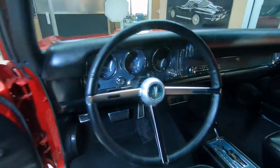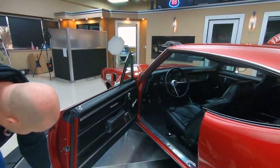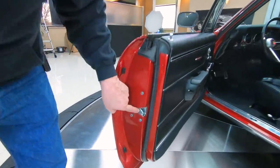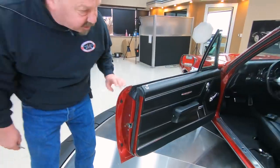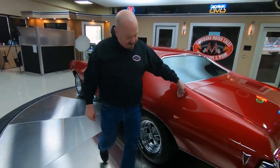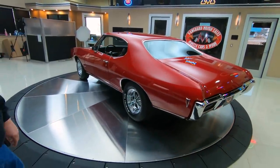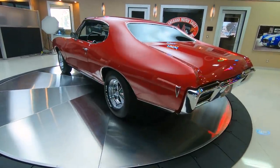The dash pad itself, some beautiful shape. This is just one beautiful car. Door panel's looking good. Look at the lips here on the door. Absolutely beautiful. You can see they didn't paint the latch when they did the restoration. They put new rubber on the doors. She's gorgeous, slick as can be too. She's a beauty. Check out the chrome on that rear bumper. Man, it's gorgeous.